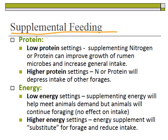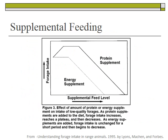And this is mostly, I'm talking about livestock settings, but it's also true when we're supplementing wildlife, for example, in the winter when we feed animals to help them through the winter. So remember, if you're going to supplement nutrients or energy to the animal, that can change how much they'll forage out on the range. So again, here's a graph from the reading that sort of shows this.